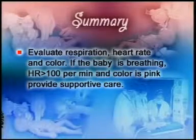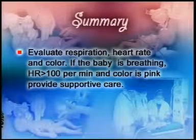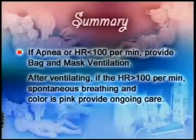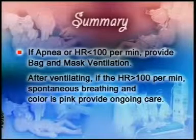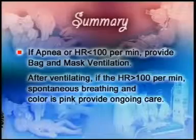Then evaluate respiration, heart rate and color. If the baby is breathing, the heart rate is 100 per minute, the color is pink, provide supportive care. If apnea or heart rate is below 100 per minute, provide bag and mask ventilation or positive pressure ventilation. After ventilating, if the heart rate is 100 per minute, color is pink, provide ongoing care.